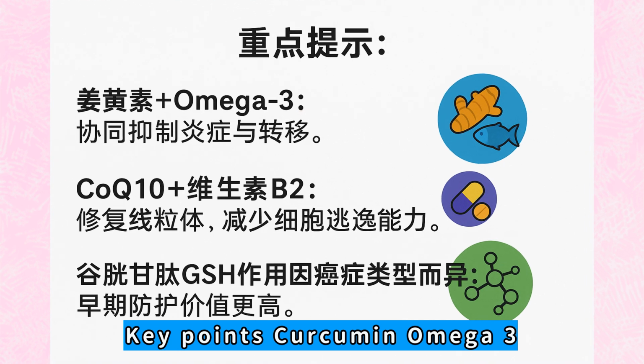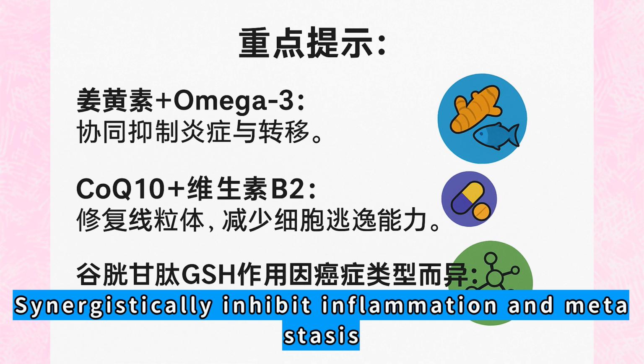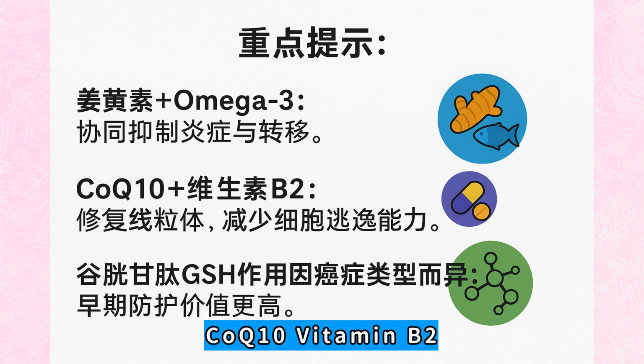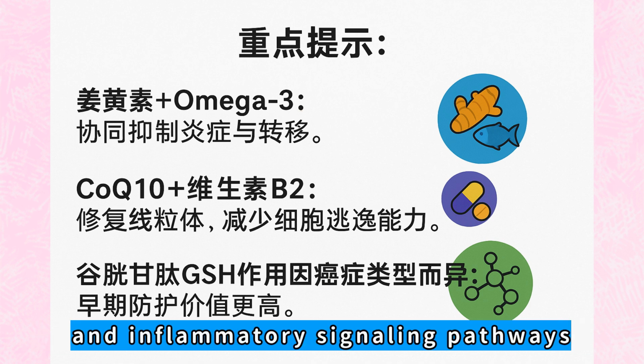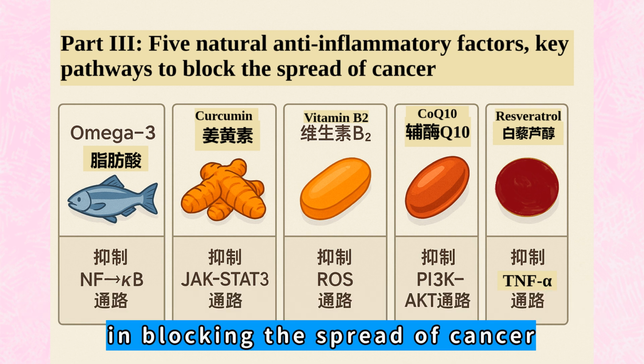Key points: curcumin plus omega-3 synergistically inhibit inflammation and metastasis. COQ10 plus vitamin B2 repair mitochondria and reduce cell escapability. Omega-3 and resveratrol inhibit EMT, MMP9, and inflammatory signaling pathways. Part 4. Research evidence of 5 natural anti-inflammatory factors in blocking the spread of cancer.